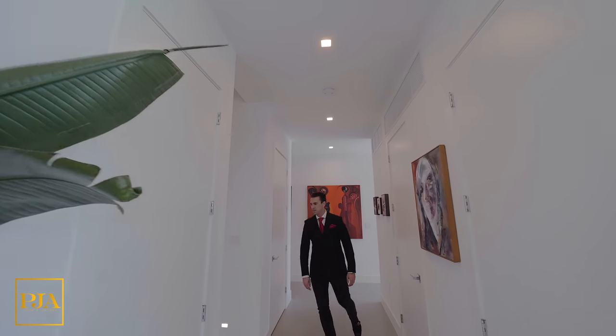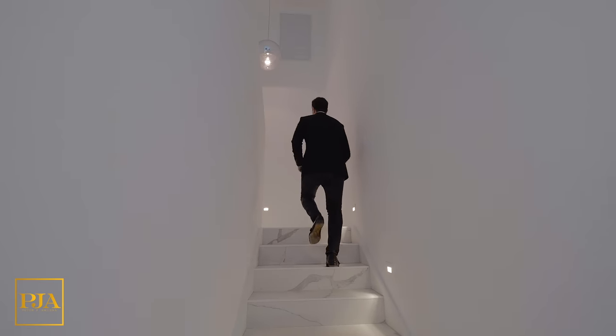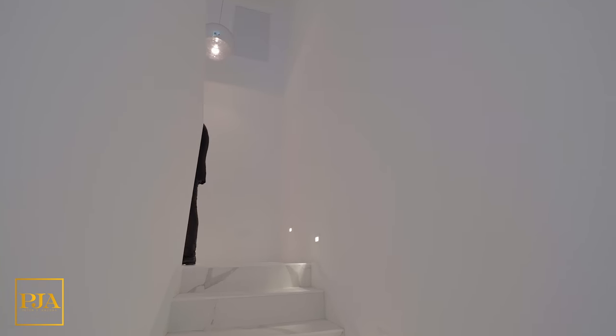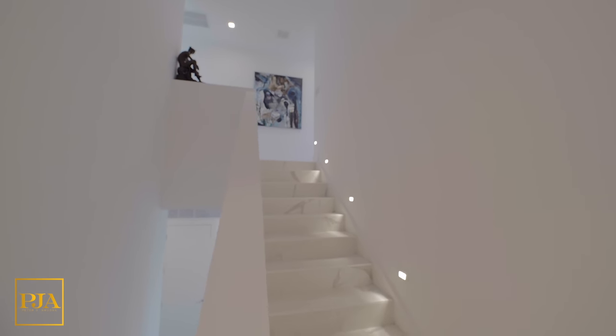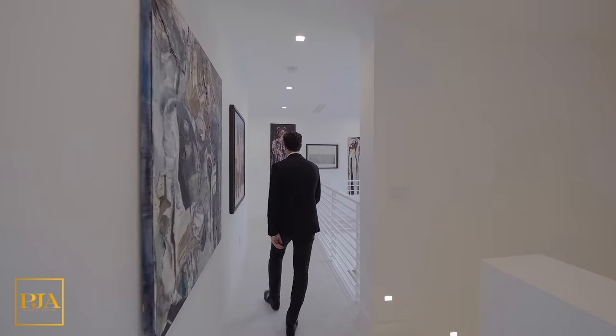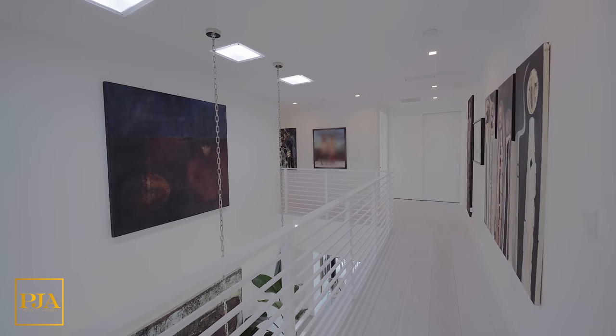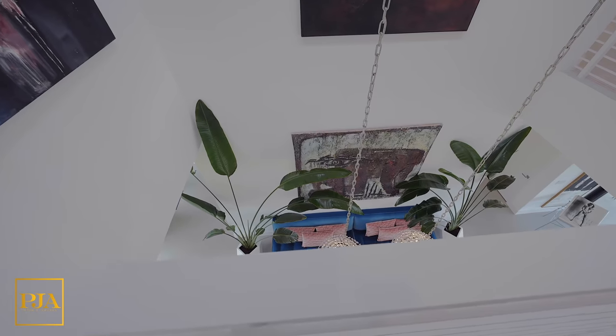Let's check out more bedrooms on the second level. And if the new homeowner wants, there's a perfect location next to here where you could put a future elevator. The second level is filled with lots of natural light to showcase your art and a glimpse below of your television history in your dining room.